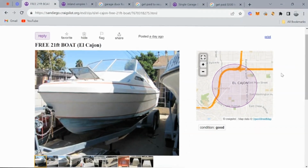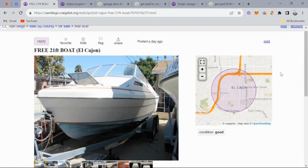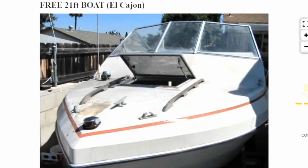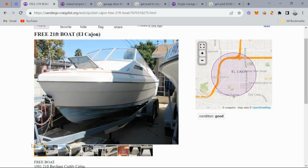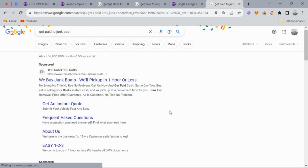You can even search up boat and come across free boats. This boat is in relatively good condition. If it has a nice amount of metal on it, great. If it doesn't, not a problem. You could type in get paid to junk a boat and you would find websites that would literally give you a quote to junk the boat that you got for completely free.